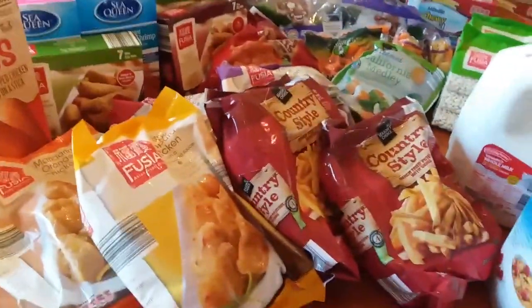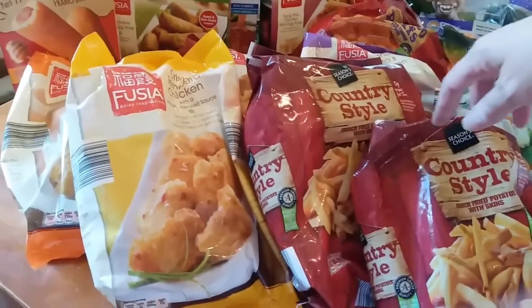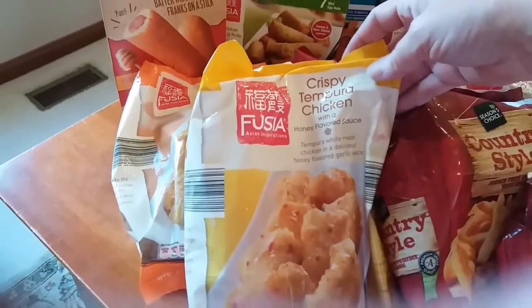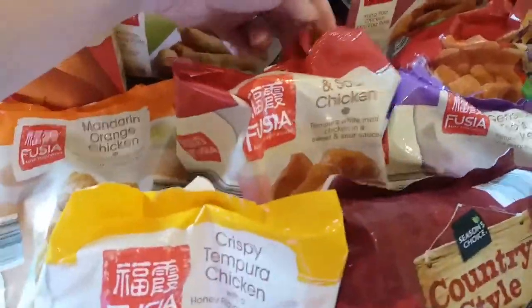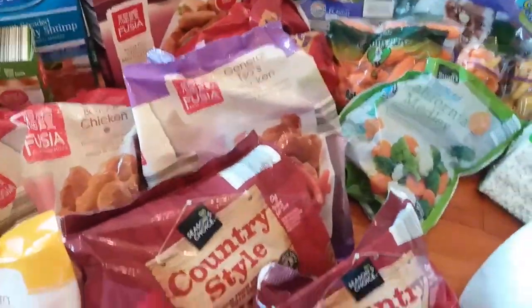Okay, so right here we've got some frozen stuff. I have a couple bags of country style fries. I have some tempura chicken. I have some mandarin orange chicken. I have some sweet and sour chicken. I have some General Tso's chicken.